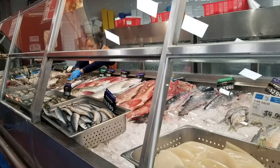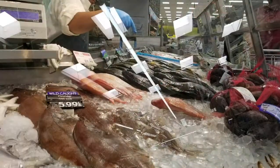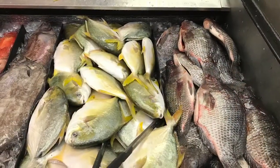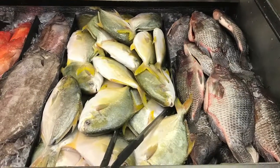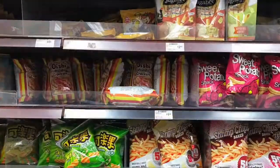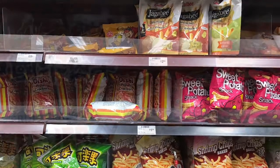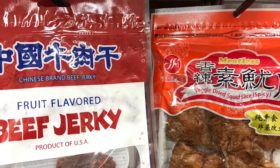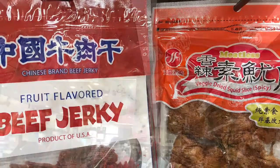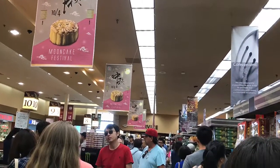Next to it was a butcher station where you can get your food cut to your personal standards. Instead of filleted fish, they had whole fish for you to choose. The snacks were similar, but they had more seafood flavored items. They had a lot of dry fruit selections, but they also had a fruit flavored meat. Lines were really compact and crowded, and they were really hard to get through.